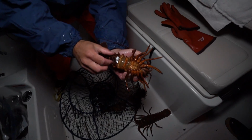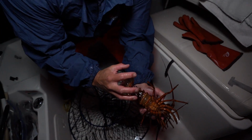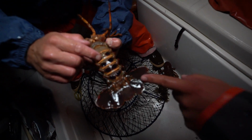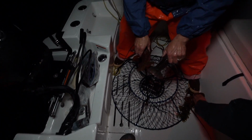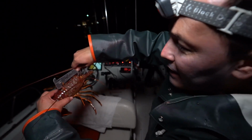Nice. Here we go. The big spinnerets. That's a female, so the spinnerets can hold the eggs on the tail. That's a male, small spinnerets. Doesn't have to hold eggs. Too small. Chuck them. Not even close. Right there. Run to the back. Look at those eyes.